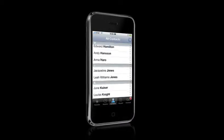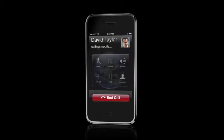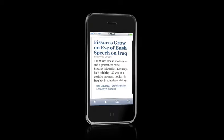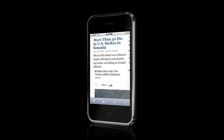iPhone is a revolutionary product and combines three products into one. It's a great mobile phone, the best iPod we've ever created, and it delivers the internet in your pocket with the best email, web browsing, search, and maps applications ever on a mobile phone. At the heart of the iPhone is a revolutionary multi-touch user interface that lets you easily control everything with just the touch of a finger.